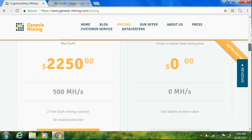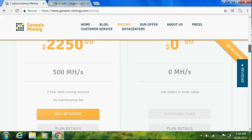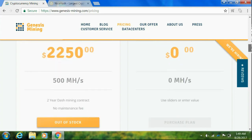For example, if we pick this package, it's about $2,250, and we'll be getting 500 megahash for a 2 year contract, right? With no fees and no maintenance fees, which is quite a good deal, right? However, is this price going to be profitable to you or not? It all depends on the coin, and you have to remember in mining we have to take the hash rate, network hash rate, and also difficulty into serious consideration, right?